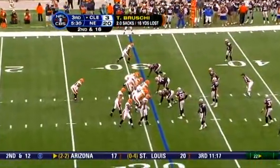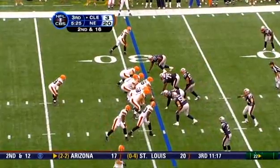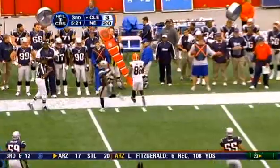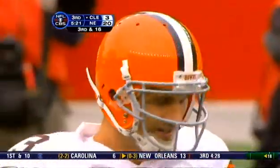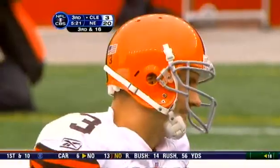Loss of 6, 2nd and 16. This time a quick drop and a quick pass and a quick incompletion. Tim Carter on the far side. Well, that ball thrown way behind Carter. That'll be 3rd and 16.